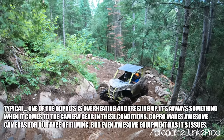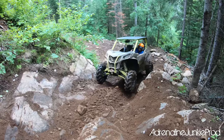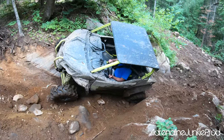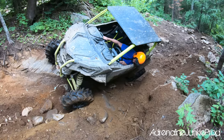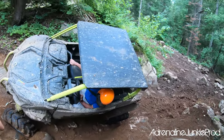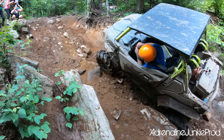Oh, it's overheating? So take the battery out. So close. What am I stuck on? You're pinned up against this rock here. It's just, they suck your wheel in and then you can't go anywhere.